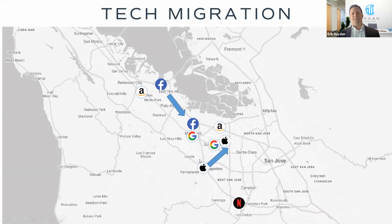Here in the city of Cupertino, Apple owns or leases 85% of the office space. And now with this big movement, Google and Apple combined in the city of Sunnyvale have more than 50% of the office space. But now that Sunnyvale is done growing, where are these companies going to continue to move as they grow? And the answer is literally the next stop on the train, which is downtown San Jose.